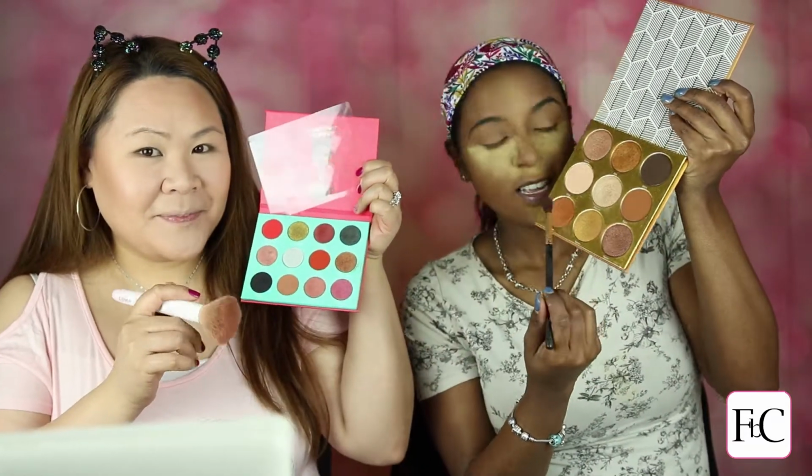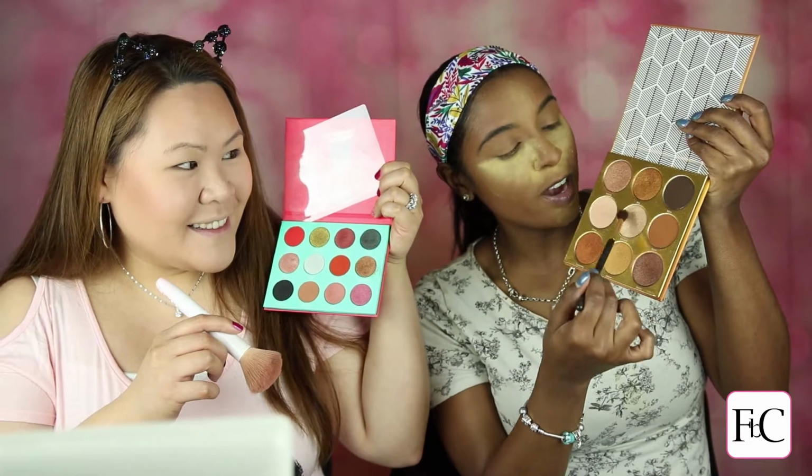Do you see this? Look, these 3 right here are highlighters in itself. These 2, you can create like a nice ombre on your eyes. But this color right here, what color is this? Cano, K-A-N-O. I'm assuming that's how you pronounce it.